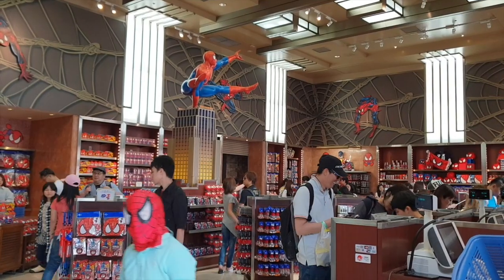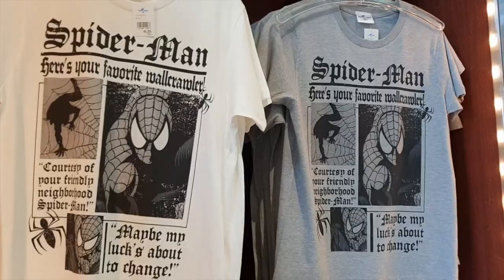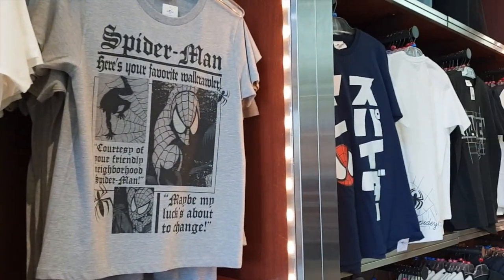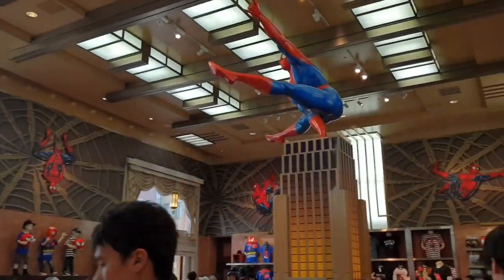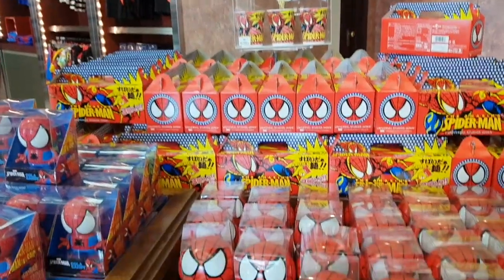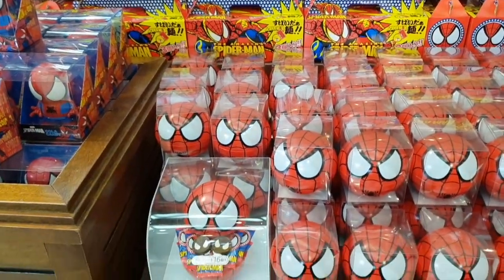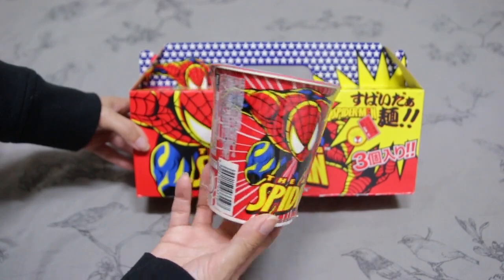Next up, we moved on to the Spider-Man area, and here they have a store completely dedicated to Spider-Man. Now the stuff at this store is classic Spider-Man. I'm talking about comic books and old school 90s cartoons. So if you're really into that and less focused on the movies that we have now, you're really gonna love this store because the stuff is so cool. Ta-da! Spider-Man Ramen. I am so excited to try this. I don't know what it looks like just yet, but I think it's gonna be awesome.